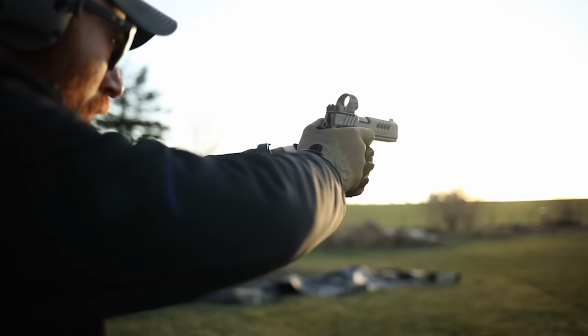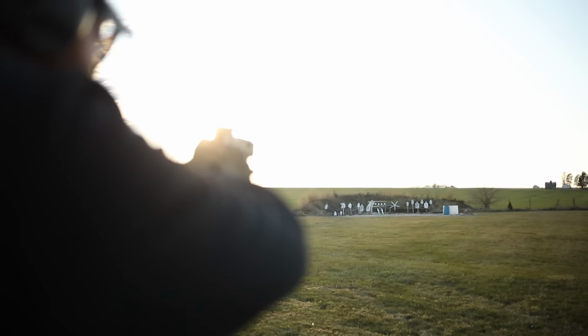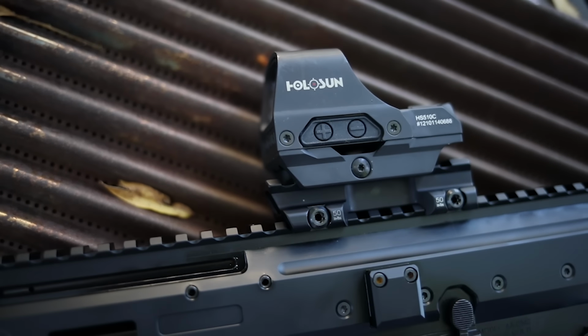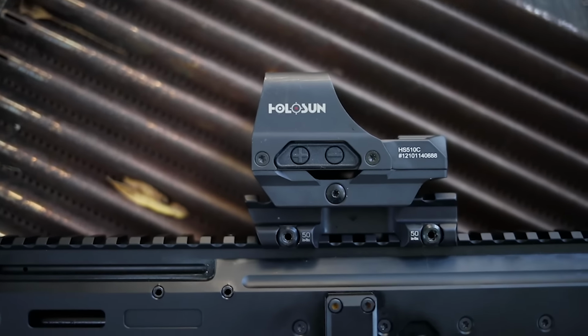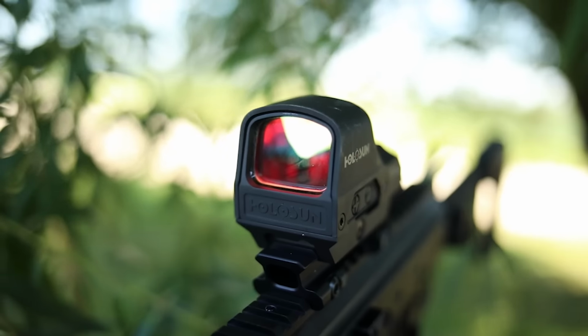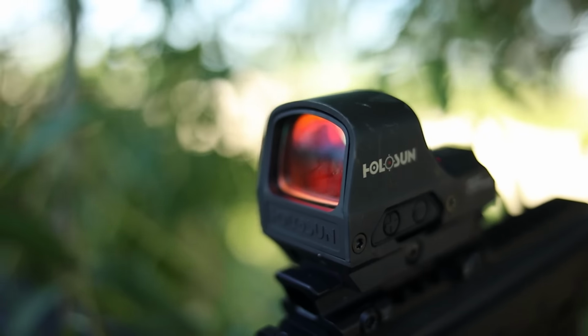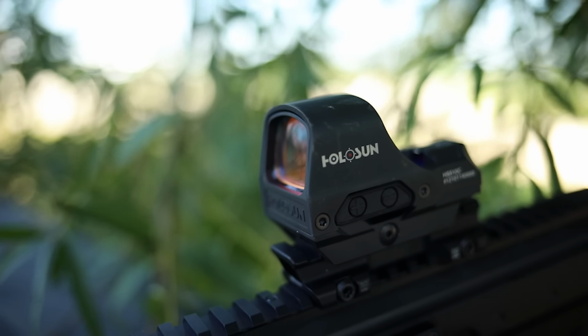And sometimes they'll get so big and cumbersome, like maybe this Holosun right here, that I mean, you're essentially adding 2 inches onto the top of the gun. So if you wanted to store this in the back of your truck, for example, or maybe underneath a seat, you might not be able to. So it adds more size, more bulk, and obviously takes up rail space as well. I think it's worth it. I think most people do, but the reality is that is a con.